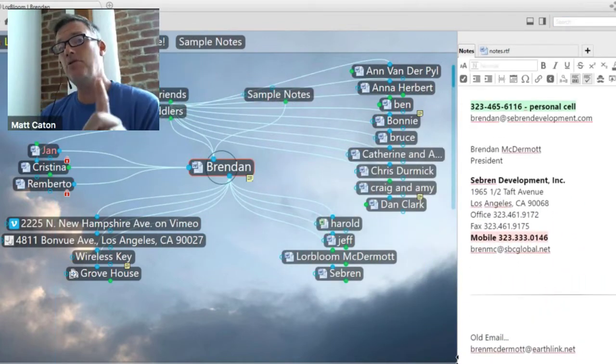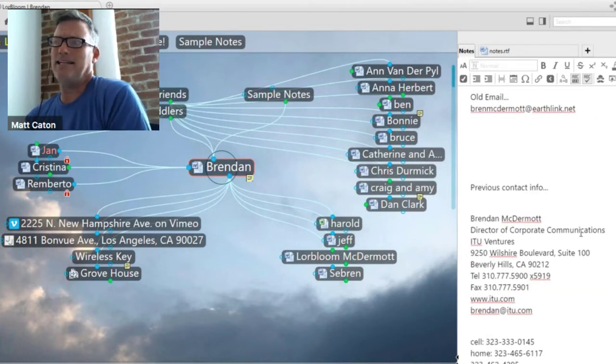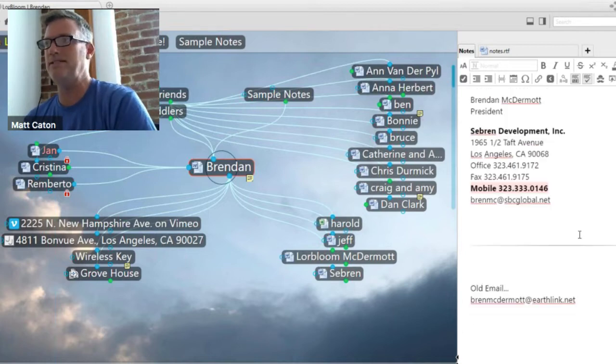You'll also notice this question popped up in the GoToMeeting question panel about having multiple notes on a single thought. Each thought in your brain by default has one note, just one note. If you want to add additional content, you can see on this thought, I even have an RTF file. Other files have text or Word documents. But the note pops up, and down below you can see I don't really need to keep track of his previous contact information, his old address, his old business, etc.